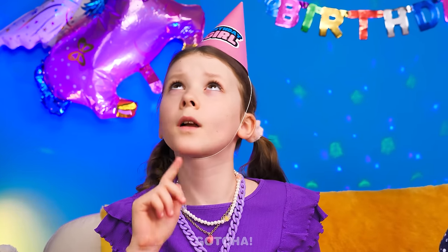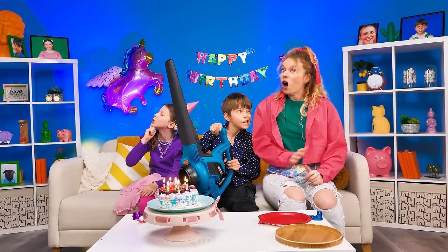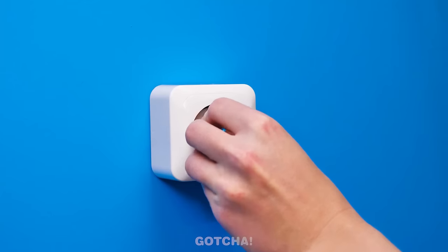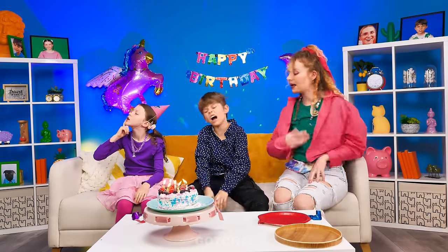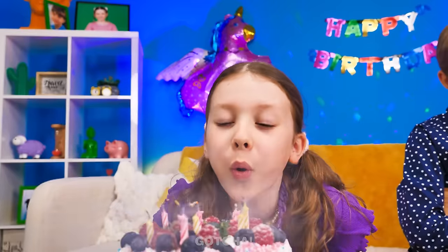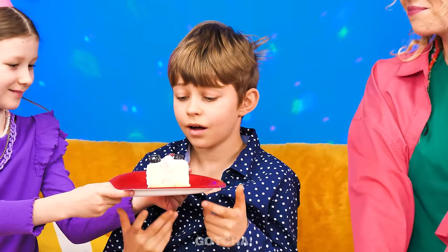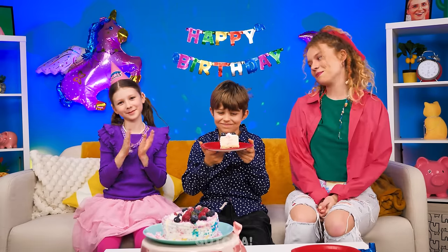What do I wish for? I can't think. Aha! A leaf blower! That's too much! I better unplug it! Phew! Then I'll add a socket cover so we can't plug it in again. I'm back! Did she make her wish yet? I know my wish! Yay! Finally! I thought we'd grow old here! Have some cake! Thanks, I guess. This party is fun after all!